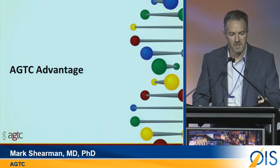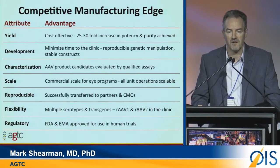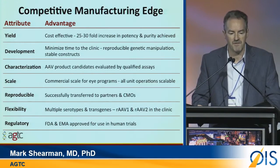So one of the advantages we believe the company has is in its manufacturing technology. So we have improved the process to increase the yield approximately 25 to 30-fold, improving its cost effectiveness as well as the time to produce the material for both preclinical and clinical testing. In addition, we're able to fully characterize the AAV product candidates in this assay, and also show that we're able to clear entirely the herpes simplex virus, which is used to produce the AAV. We've taken this to a commercial scale and also transferred it to both partners and contract manufacturing organizations.